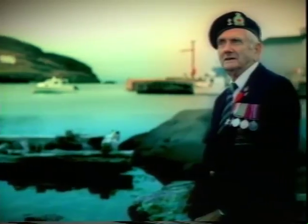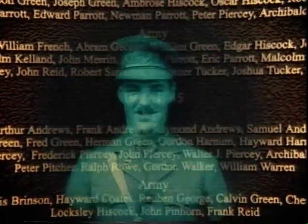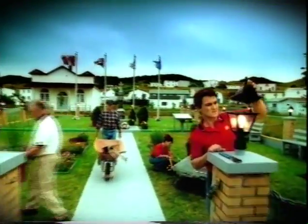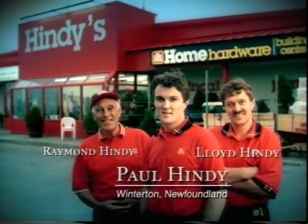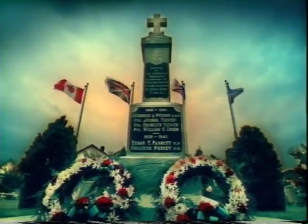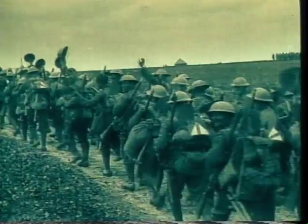This memorial means a lot to the people of the community. It means memories of those boys of ours, the ones who were killed and the ones who have passed on since. When the memorial needed to be fixed up, we had a lot of help from Hindy's Home Hardware. We got all the supplies from Hindy's. We really appreciate the work they did.